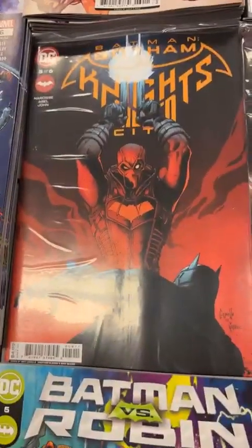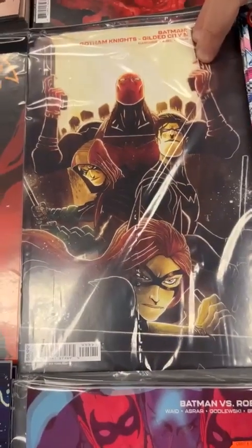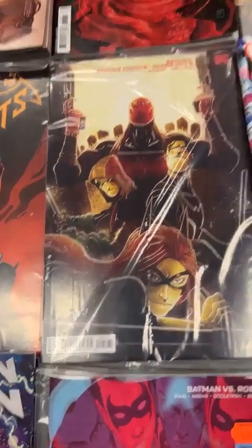Gotham Knights Gilded Cities on issue 5, penultimate issue. We've got the regular Capullo cover, and then we have the Ben Templesmith variant there.